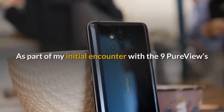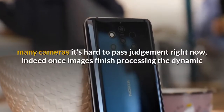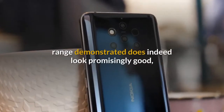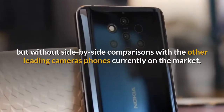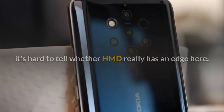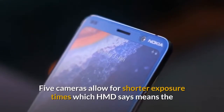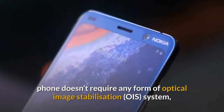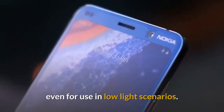As part of my initial encounter with the 9 PureView's many cameras, it's hard to pass judgment right now. Indeed, once images finish processing, the dynamic range demonstrated does indeed look promisingly good, but without side-by-side comparisons with the other leading camera phones currently on the market, it's hard to tell whether HMD really has an edge here. There's also the matter of stabilization. 5 cameras allow for shorter exposure times, which HMD says means the phone doesn't require any form of optical image stabilization (OIS) system, even for use in low-light scenarios.